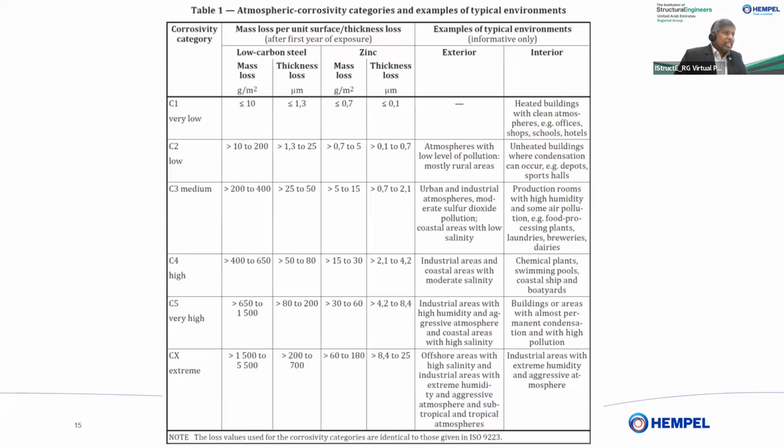So the definition is, if you have 200 to 700 microns metal loss in a year, it is CX. If you have 80 to 200 microns metal loss, it is C5. If there is 50 to 80 microns metal loss, it is C4. And then it goes down: 25 to 50, and then 1 or 2 mm to 25 is C2, right?